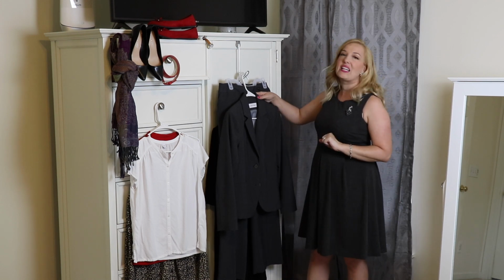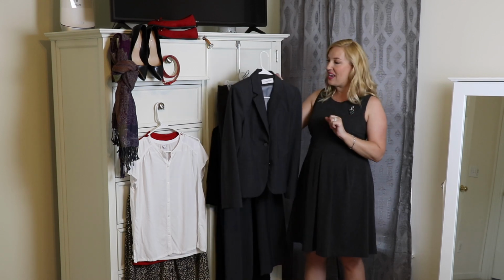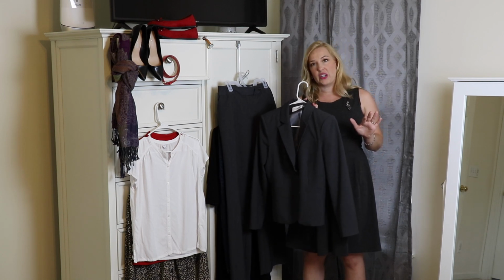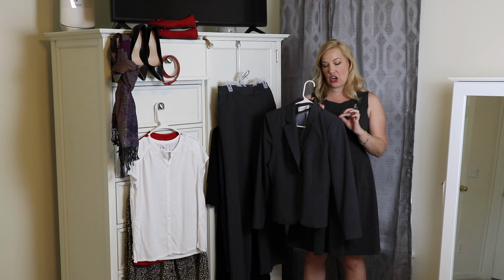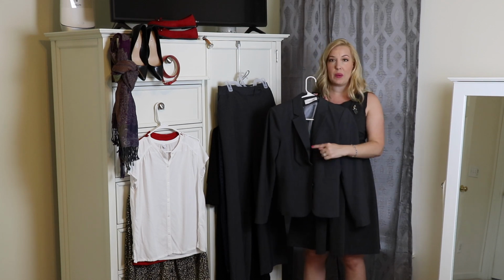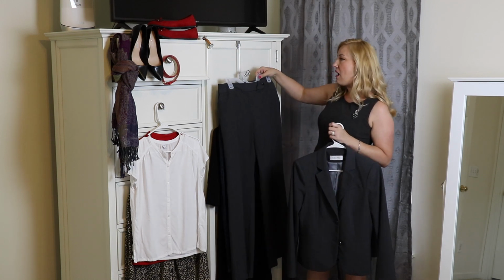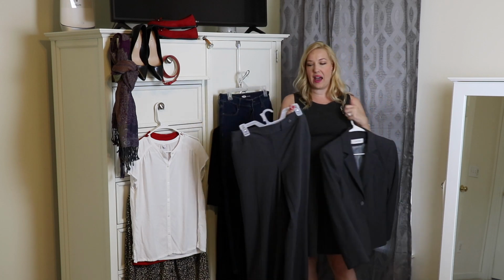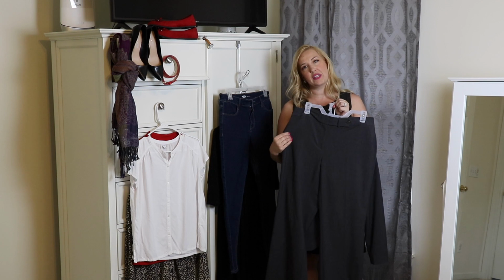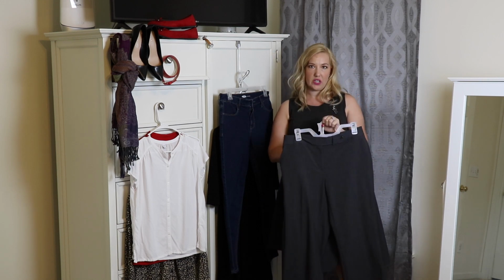So first, let's talk about the business professional workhorse. A suit. You could do a lot of different options. I have a dark charcoal gray suit. It's a 2-button blazer, and I happen to have several different options when it comes to the bottom half. I have 2 different pairs of pants and different silhouettes, and I also have a dark gray charcoal skirt.